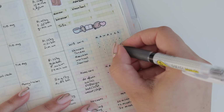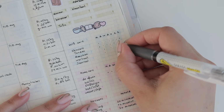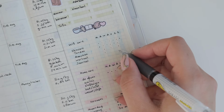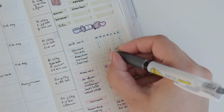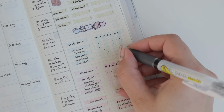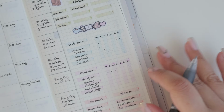I took a bath on Thursday and on Saturday I took a shower. And did I do workouts? Let me see when I did workouts. I did not do workouts every day. Wednesday I did a workout, yep. Thursday I did a workout, yup. Friday, no. Saturday, yup. And then did I journal? No, I did not do any journaling.